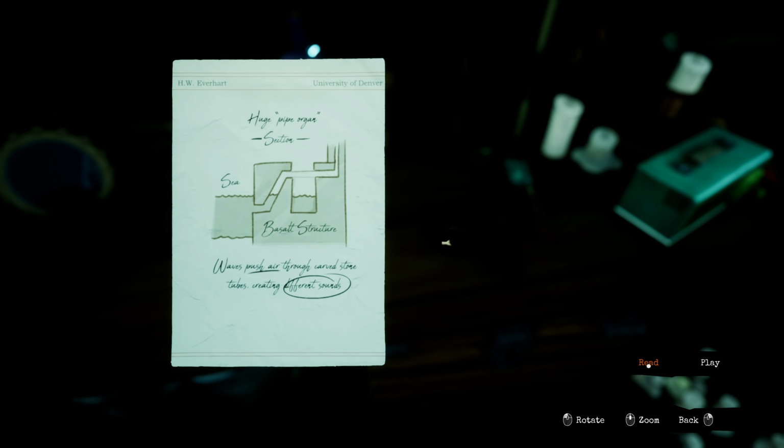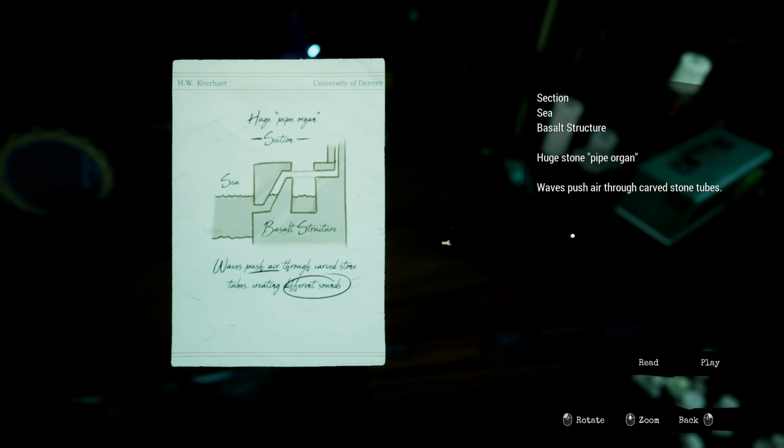Let me read this for you guys here. Section C, basalt structure, huge stone pipe organ. Waves push air through the carved stone tubes. Okay, well, that's interesting.